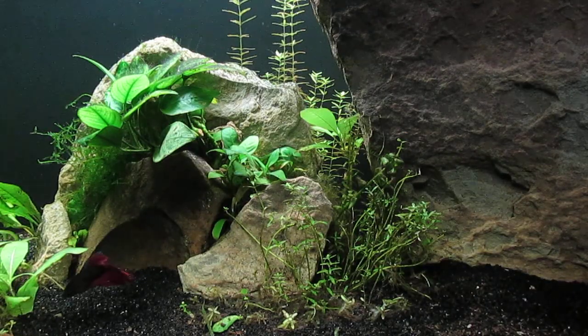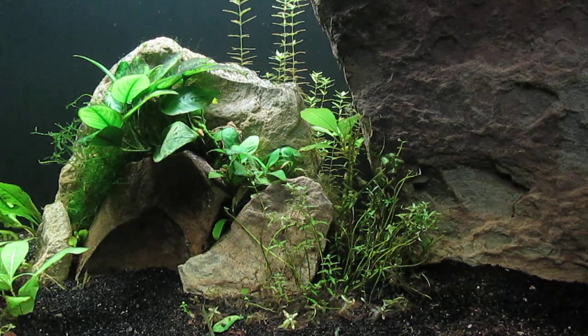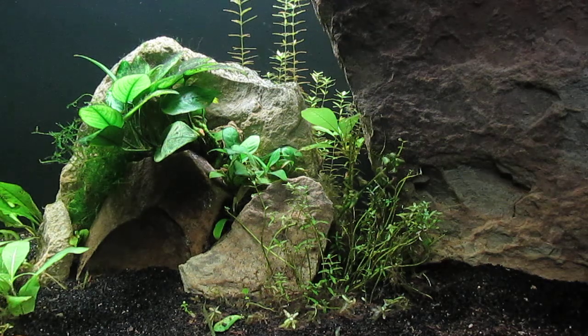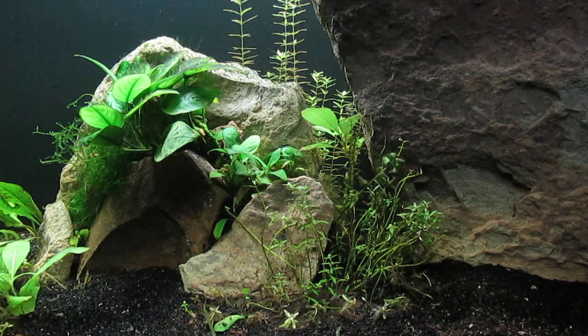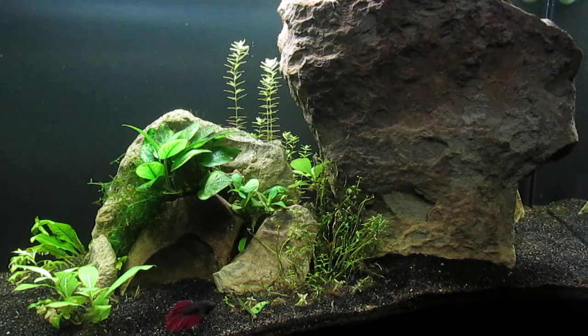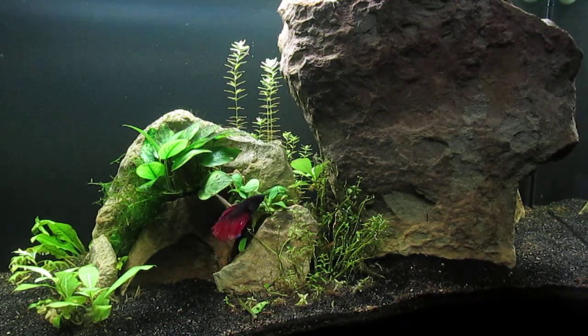I'm slowly adding Java moss to the hardscape, one of the epiphytic aquatic plants. I'm hopeful it'll take off in the tank. I have some Rotala rotundifolia that's doing well and growing tall in the back, and also some Rotala and some unidentified stem plants that were struggling in another tank, so I moved them to the foreground in this tank. Hopefully they'll recover and won't look so leggy. Overall, I'm quite happy with my 29-gallon aquascape.